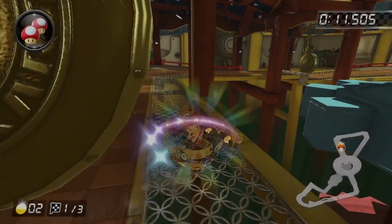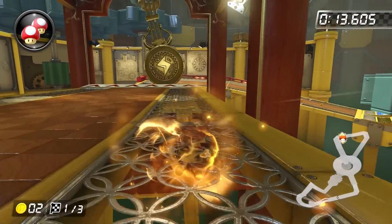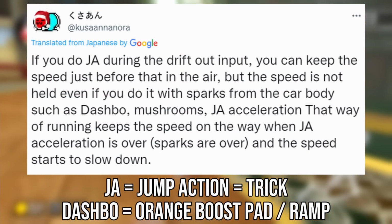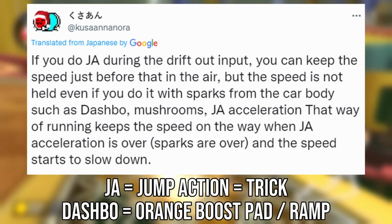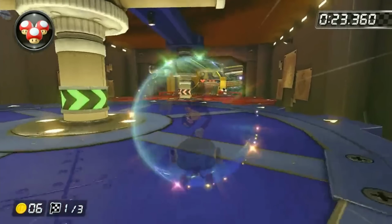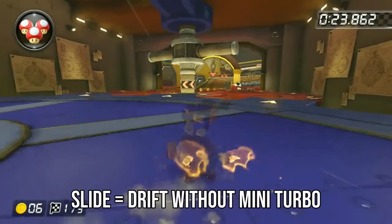The techniques we're going to cover were both discovered by legendary Mario Kart 8 Deluxe player Kusaan. He made a tweet about the first technique on December 30th, 2021, although it's likely that the discovery happened a little bit earlier than that. This clip features some gameplay from TikTok Clock where he tricks off one of the cogs and then lands in a slide, which is basically just a drift where you don't build up a mini turbo.